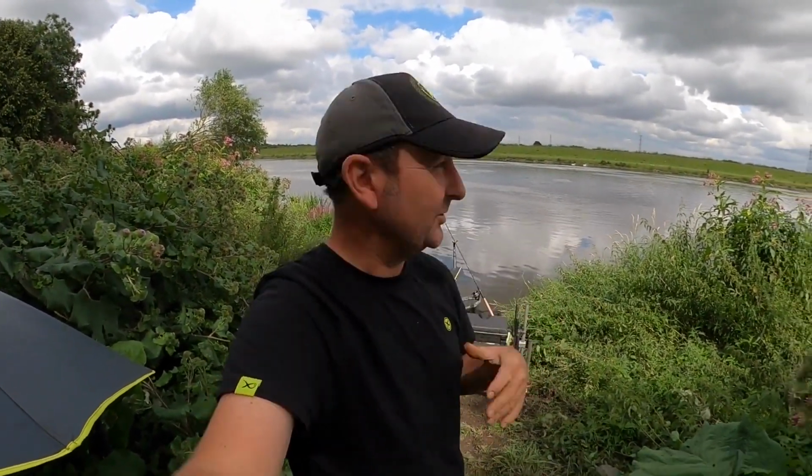The river is actually starting to drop again now. It rose by 3 inches whilst we were actually fishing, but now it's going back down again. So it just shows you how venues like this, these large natural venues, particularly when we've had a lot of rain, how they can actually fluctuate even just within the space of 3 or 4 hours. So it's been a really important session.